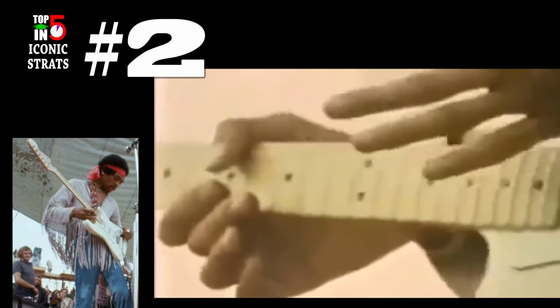Yes, this was the guitar Jimi played his now legendary rendition of the Star Spangled Banner on, filmed in all its glory during the 1969 event held at the 600-acre dairy farm near White Lake, Bethel, New York. This was a standard Strat with a few modifications. The nut had been switched around in its slot to accommodate Jimi's upside-down stringing method, and it had a separate maple fingerboard, something Fender did for a short time in the late 60s.